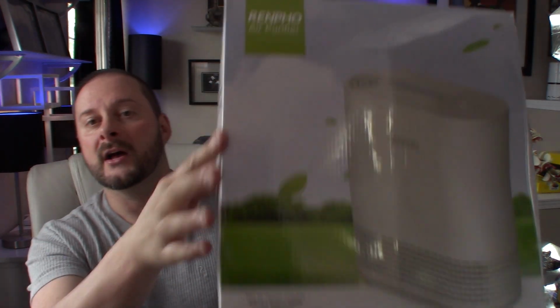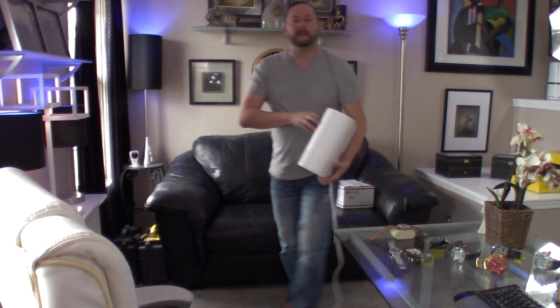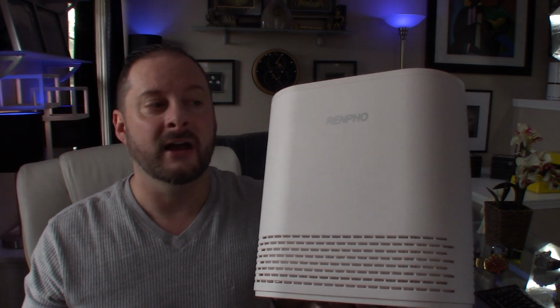And this is a 3-stage filtration system. You guys know I never really get too involved in the box, so I'm going to go ahead and throw this aside and just show you guys the actual air purifier. What I like about this one is it's got pretty good airflow, and that's one thing I've noticed with some of the earlier ones I've received. I'm not going to name any names because they still function, but they don't have a lot of CFMs. This thing definitely has a really nice amount of air movement, and that's really important in order to really filter the air, to get that air moving through the filtration system.